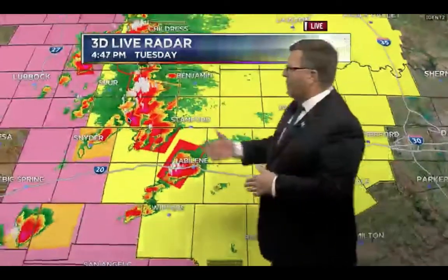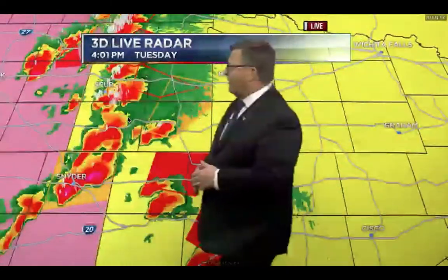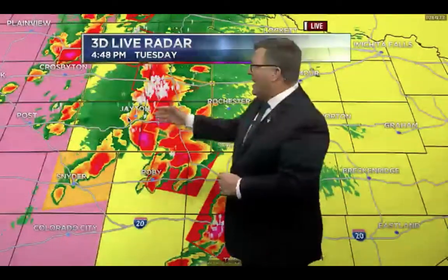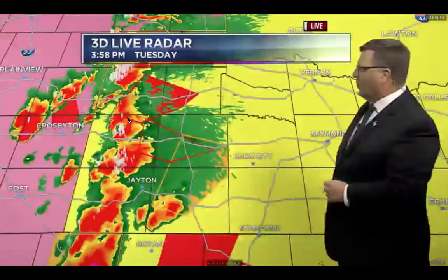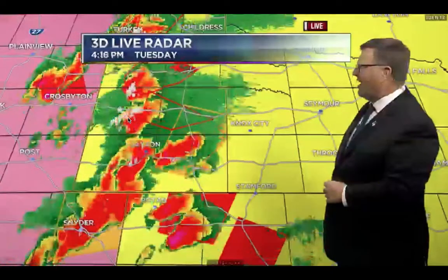And already we have 3 counties, or 4, under tornado warnings. We have the intense storms that were in Snyder, still a severe thunderstorm warning out over Snyder right now. The heavy rains finally moved out of the city of Snyder. They've had over 2 inches by now. And then up through Jayton, we're getting intense storms, lightning strikes up here. We also have a tornado warning there in the western portions of Stonewall County, I believe that is, and also near Jayton, but not quite in Jayton.